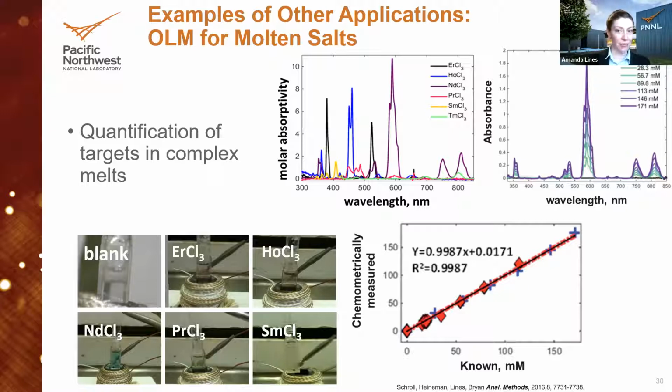Now, while on the topic of molten salts, I want to point out that there's a lot of other fun stuff we can do in these systems.